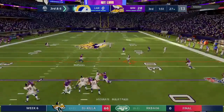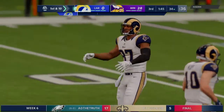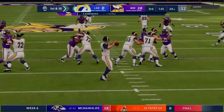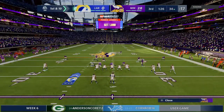Throwing on 3rd. Goff. And that's caught by Smith. And he's going to get the first down as he covers up after a pretty good shot there. A gain of 7. Give him 7 yards on the play as they do pick up the 3rd down conversion. From the 34 now, here's 1st and 10.